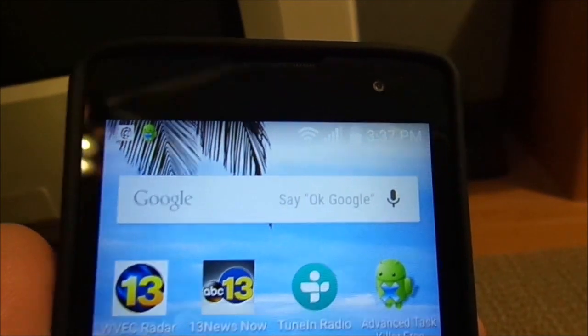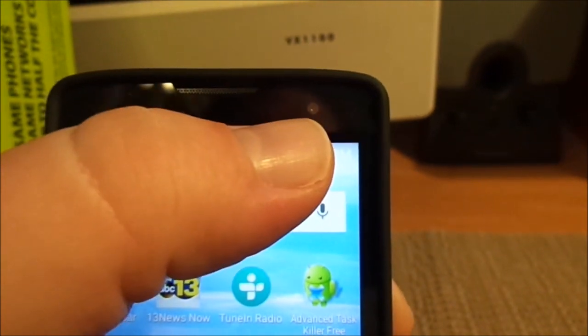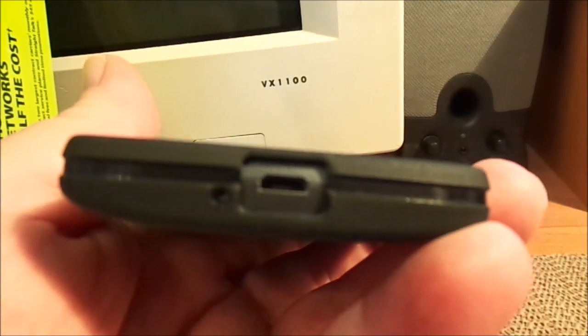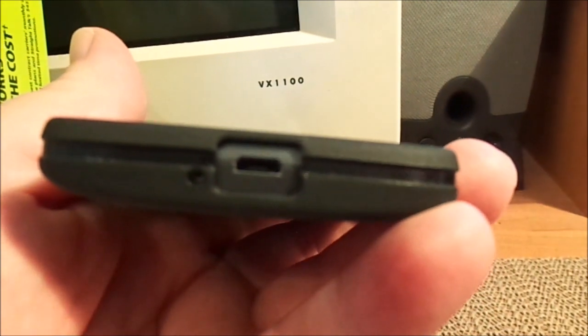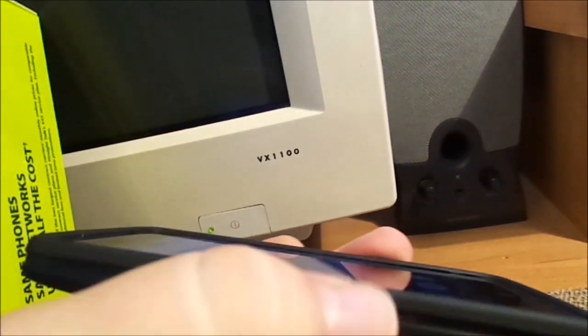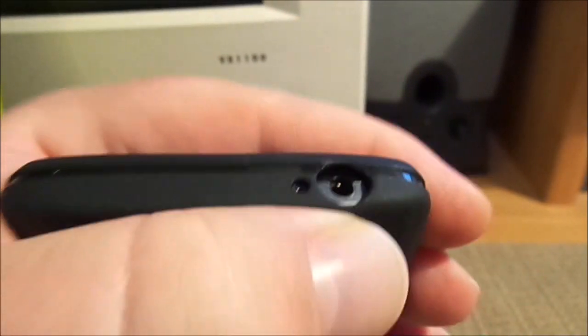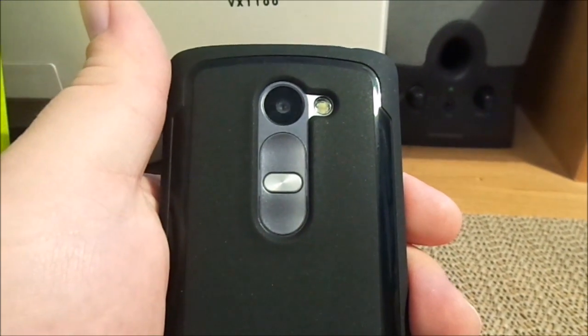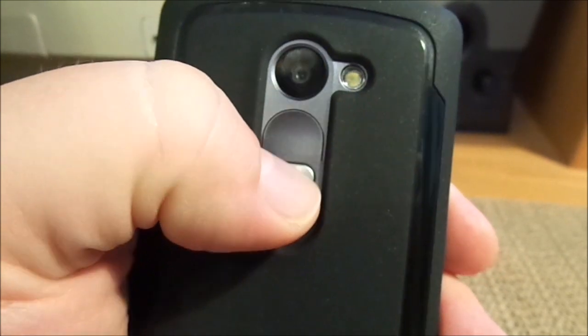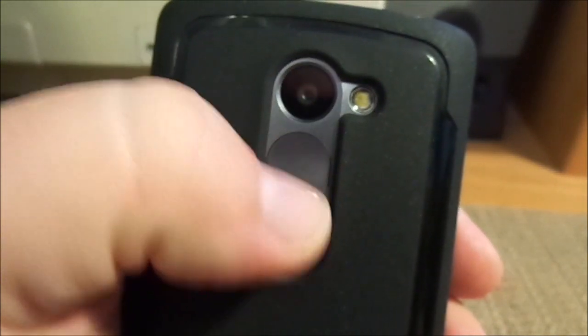Now up here you have your speaker, your front-facing VGA camera. On the bottom of the phone, on the left, you have your mic port, that's where your actual microphone is when you're talking. Next to that is your micro USB charging port and data port. Nothing here on the left and nothing here on the right. And on top, you have your headphone jack right there. Now, this is where it gets a little interesting. You're probably asking, where is the volume and the power button? Well, they are right back here on the back. You have volume down and up, and then your power button right here. And of course you have your camera and flash on the back as well.